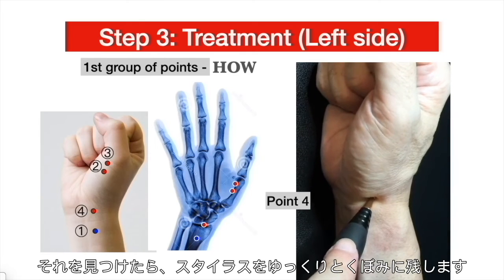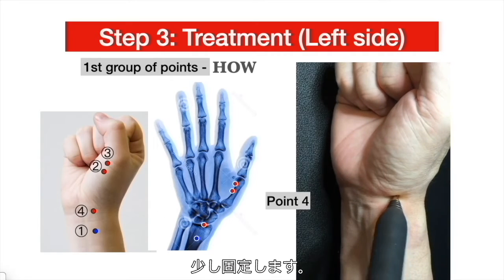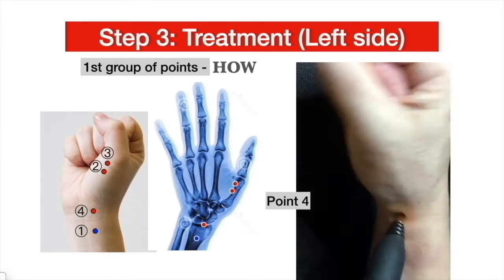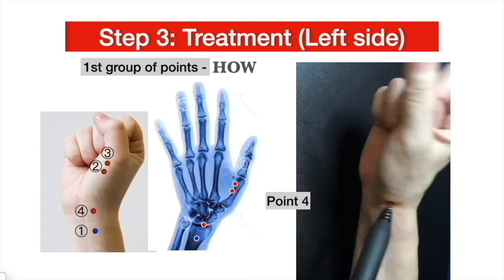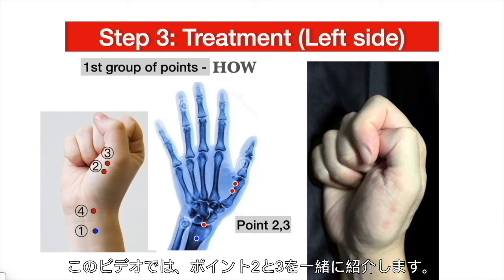There is one way to tell if you find that point correctly. After finding it, just lean the stylus gently into the depression and hold it in place slightly. Then move your wrist around in all different directions. If you hit the point precisely, the stylus will stay in place and not go anywhere. That's point 4.